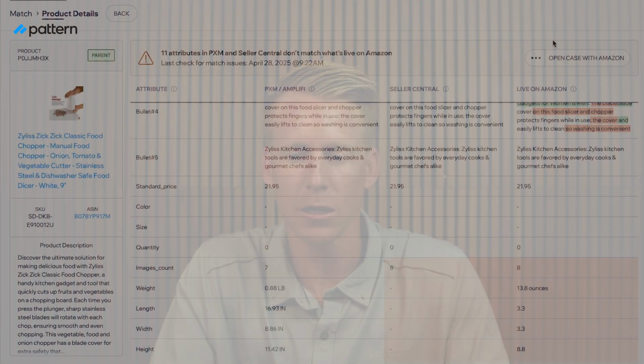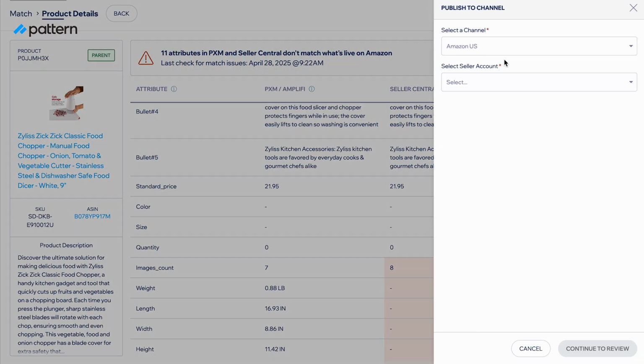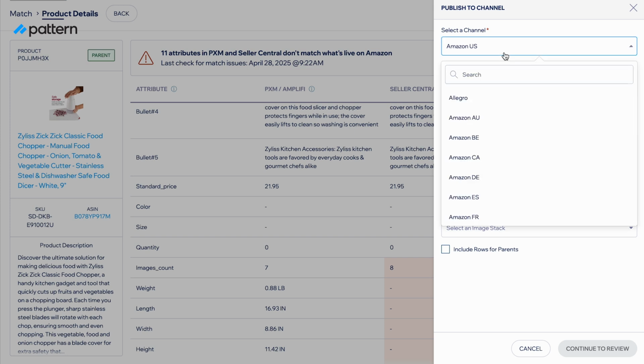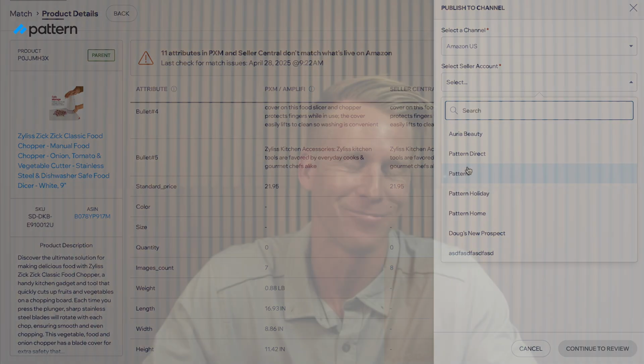Sometimes all you need to do is just resyndicate the job because Amazon decided not to update it that day. That's fine. We can at least tell you without having to manually check, hey, this one needs help. So you can go here and you can actually just right here, oh, it's mismatched, no big deal, publish to Amazon. And we'll take you through that same syndication flow to resyndicate right to Amazon, and likely they'll accept it that next time through.